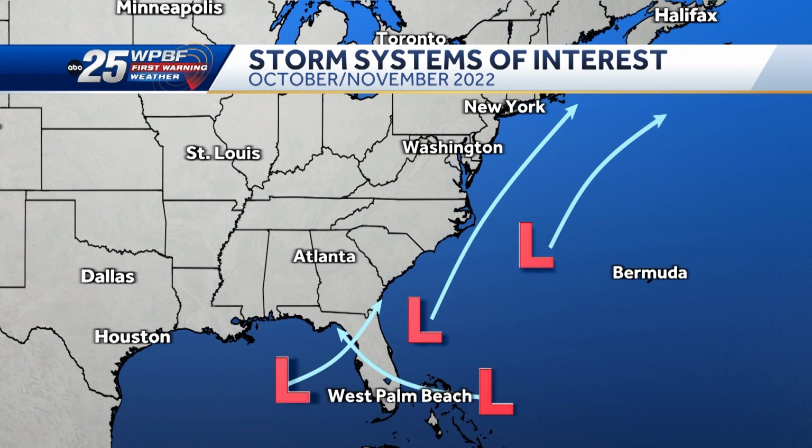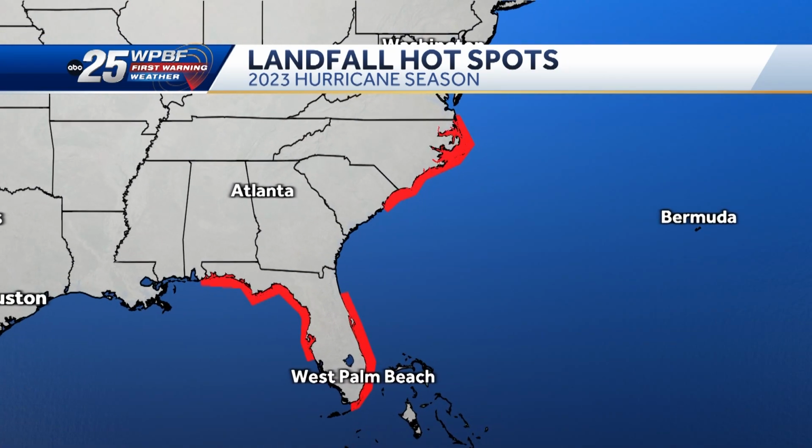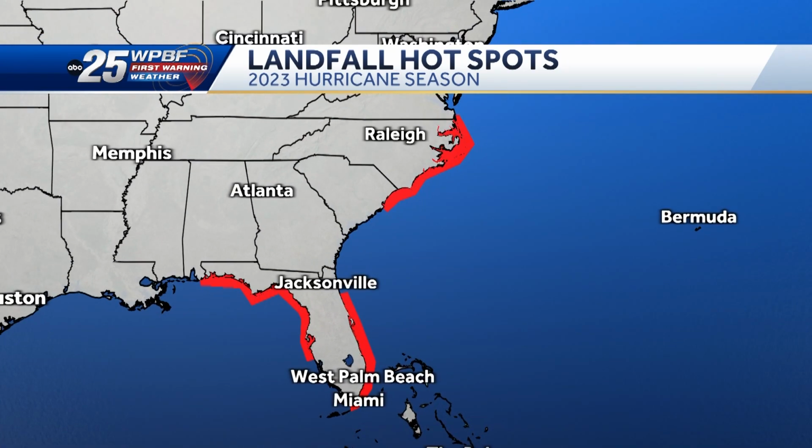The one that you see down there just off of Florida near the Bahamas, that was Hurricane Nicole that moved in the beginning of November. It became part of the pattern this year. So here are the areas that we have designated as hotspots for the 2023 hurricane season.